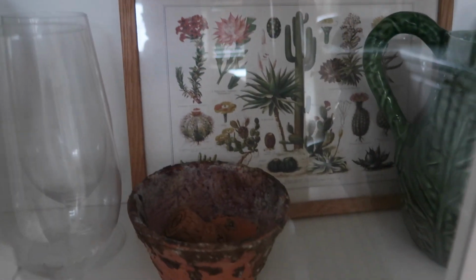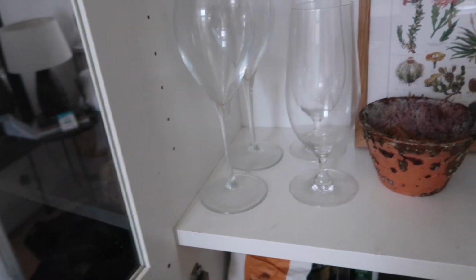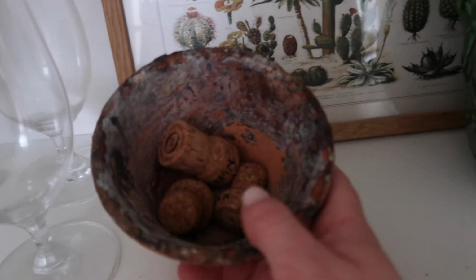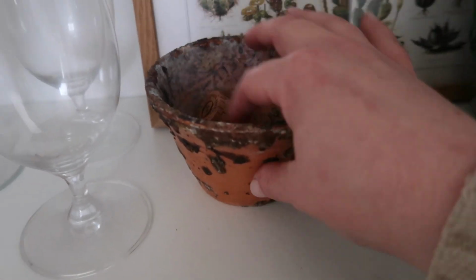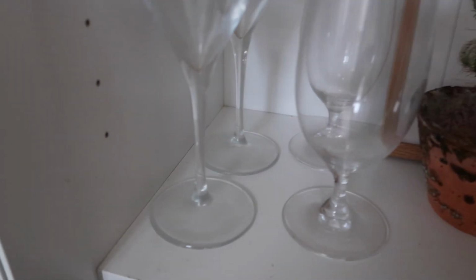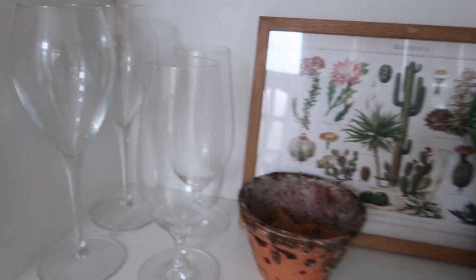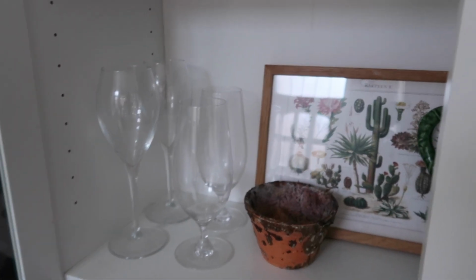I've got this little pot to the side. It used to have flowers in it, but it's quite nice for displaying things. I just have my corks in there currently, which is what we had for Christmas and New Year's. I do have more, so I'm going to find them, and then that can just be a really nice little display bit. And then I have 2 beer glasses and 2 wine glasses that can be easily grabbed on a regular basis, about to say daily basis, but you know what, it's non-alcoholic wine, so it's fine.